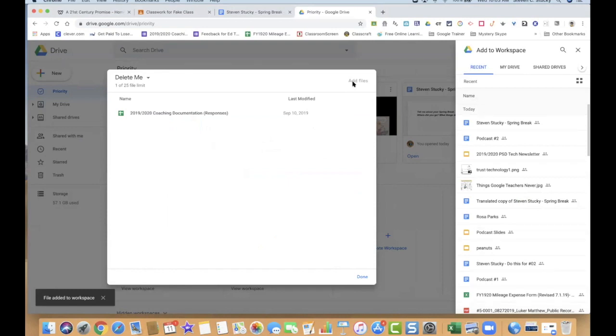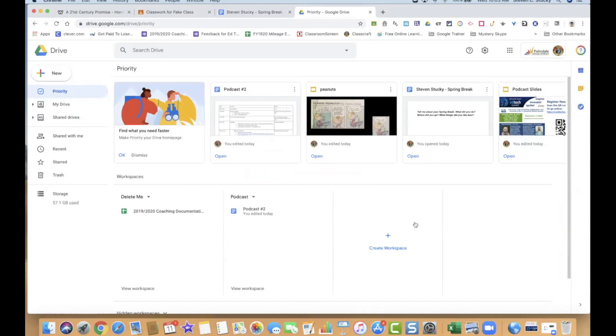I can look and add more files, drag and drop them in, and create a workspace so I know I can get my work done and not go searching for all those documents in other files and folders. They'll be right there where I need it.